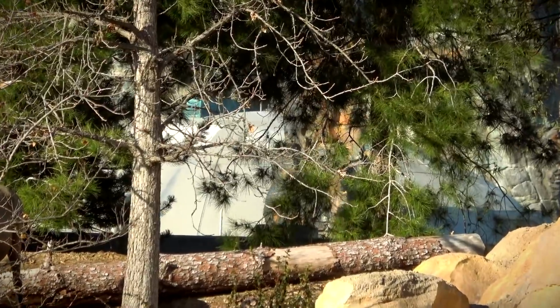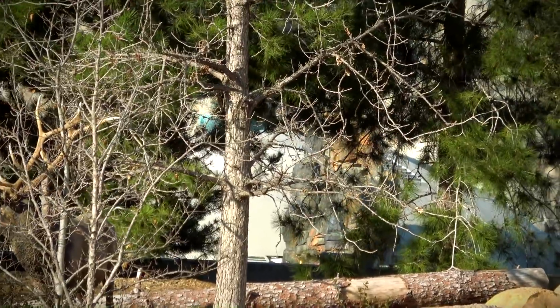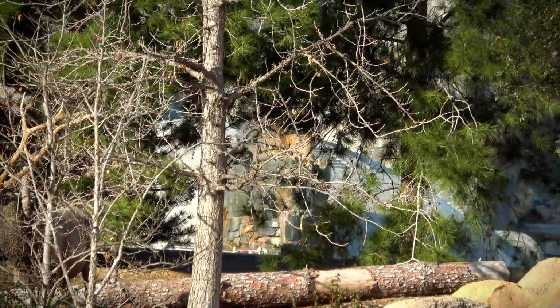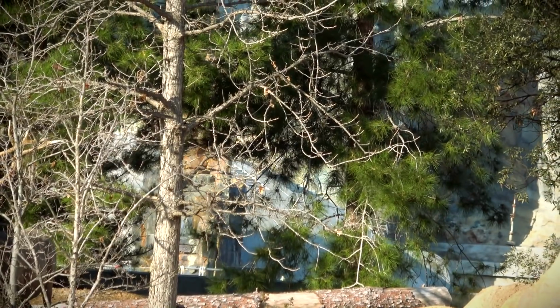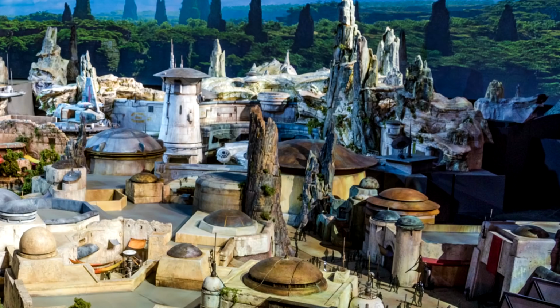Did I find something? Yeah, that's another dome. That's a huge dome right there. I don't know if we've seen that before. That is a dome, right? There's a spire in front of it. We should be able to plot that on the model. Most of the spires that you see in Galaxy's Edge are in the background. There's very few that are actually in the city proper, in the outpost proper. So we should be able to plot that somewhere on the model.